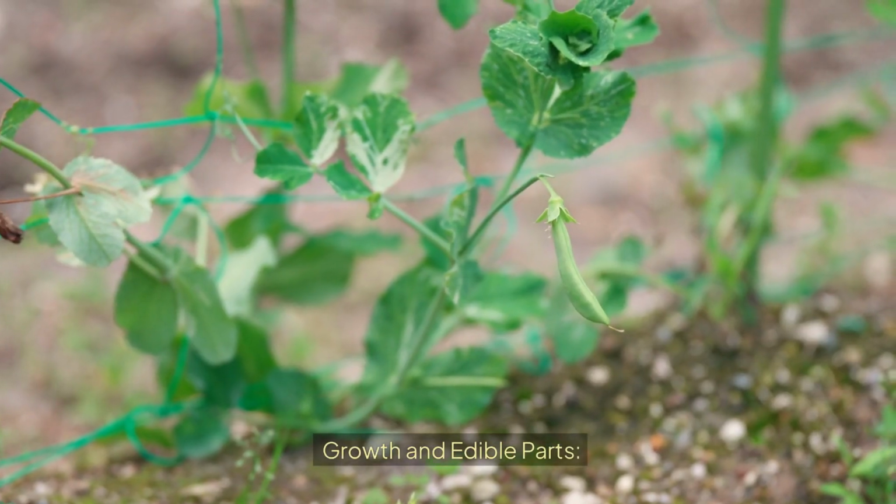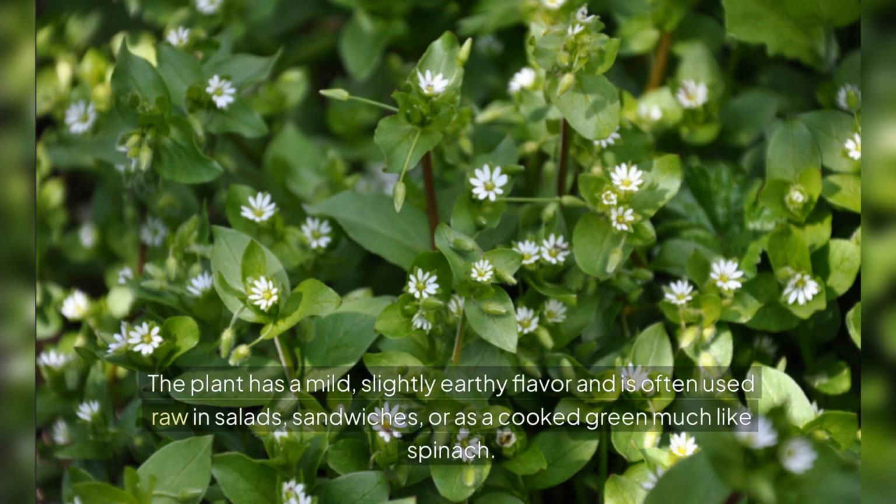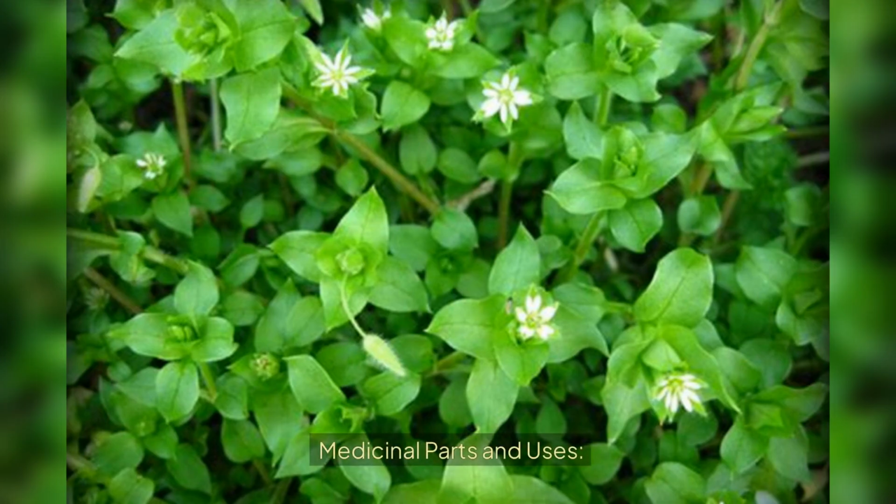Growth and edible parts. Chickweed grows rapidly and can often be found year-round, with peaks in spring and fall. It is entirely edible, from its leaves and stems to its flowers and seeds. The plant has a mild, slightly earthy flavor and is often used raw in salads, sandwiches, or as a cooked green, much like spinach.